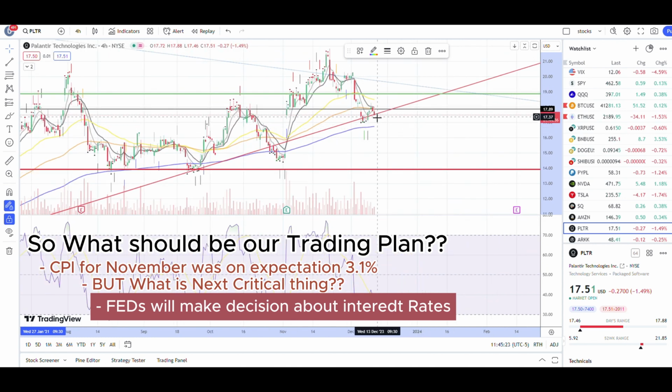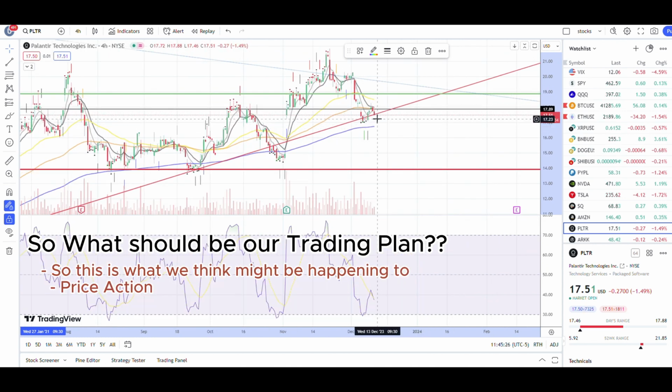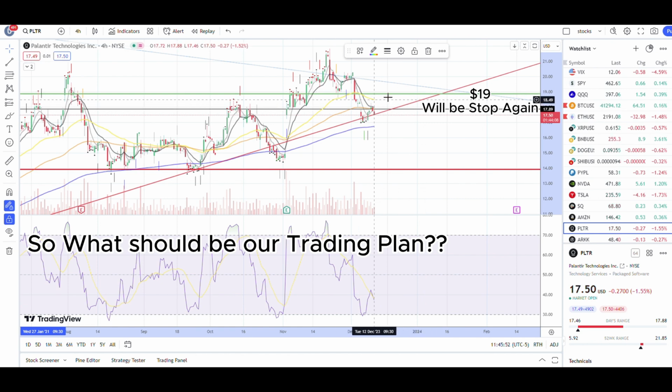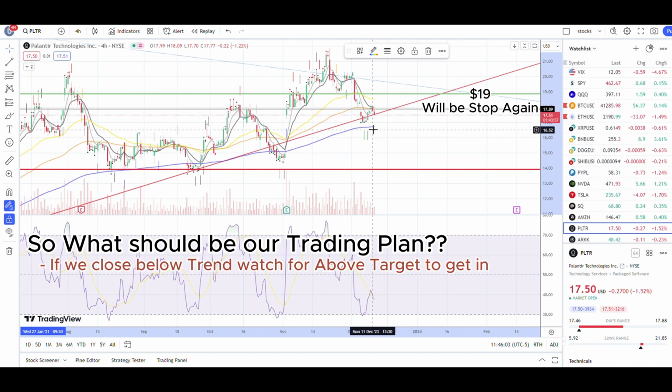What I am thinking is we may see a little bit of relief rally because most likely the Feds are going to continue with a pause, and they will not be raising any interest rates. And again, we are due to see some kind of relief rally from the RSI as well. But what I am thinking is we are going to be stopped out at the $19. So wait until we break the $19 with a strong volume to get back into the PLTR stock. This area is just a deciding area for us if we are going to break above the resistance and support this uptrend line or not. And definitely if we start closing below this uptrend line, then I would say wait it out and wait for the $14 price to come to you.